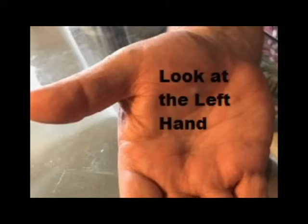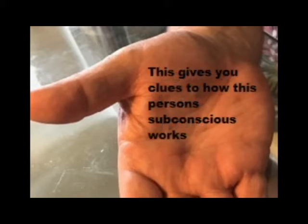Now one of the first things you've got to do when you're looking for signs of intuition is to look at the non-dominant hand of somebody. So for a right-handed person, that's their left hand, and for a left-handed person, that's their right hand. And the reason you do this is because the subconscious of somebody is all located on their left hand. So if you're looking for intuitive markers or how somebody thinks creatively, it's all going to turn up on their left hand. Now that's for a right-handed person, of course, such as my tarot card reading friend here.